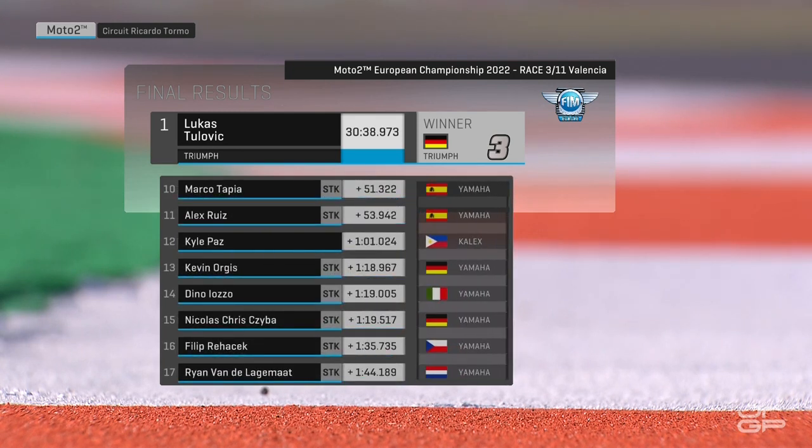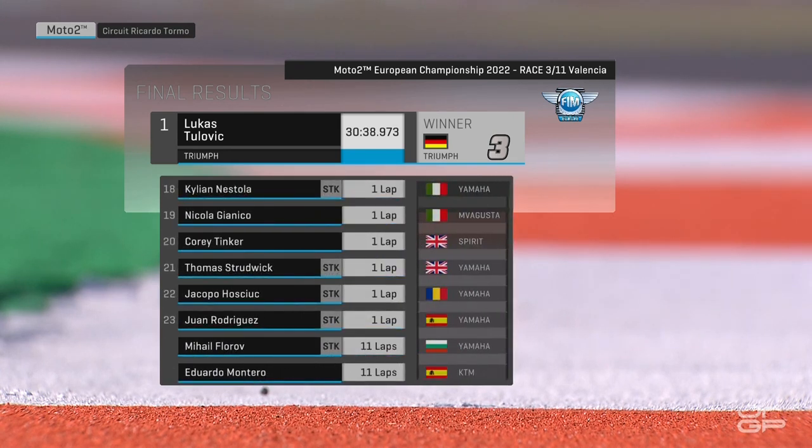Marco Tapia won the Superstock 600 class in 10th, ahead of Ruiz. Kyle Paz was 12th, ahead of Kevin August. Dino Iotso, Nicholas Seiber from the back of the grid claimed a point in this Superstock 600 class, with Rychek and van der Langmat 16th and 17th. They were the other finishers then down there.